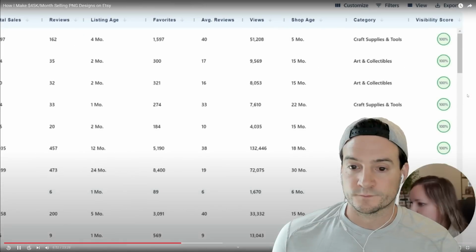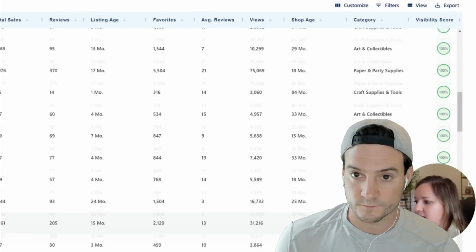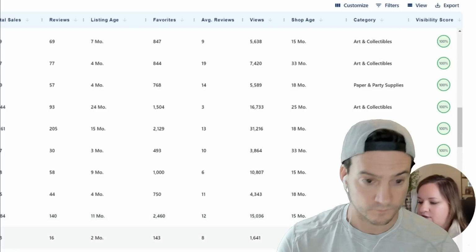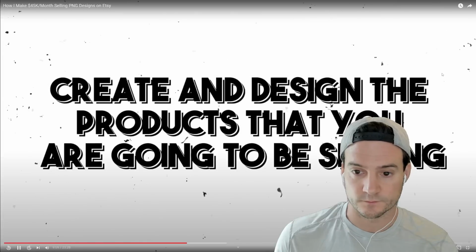Right here is a 6-month-old shop. Here's only a 3-month-old shop. So these are really good numbers to look at when you are deciding if it's the type of product category that you want to sell in. Move on to the next step, which is to actually create and design the products that you want.